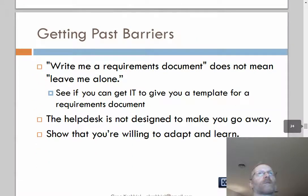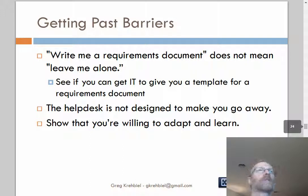You want to get past barriers. Now, some people, if IT says, write me a requirements document, they say, you're just being difficult. No, they're not being difficult. Remember the bicycle. They want to know what this thing is supposed to do. What are all the things that this bicycle is supposed to do? Oh, you wanted brakes? You didn't tell me you wanted brakes. The wheel's supposed to turn? You didn't tell me that. You just gave me this weird picture.